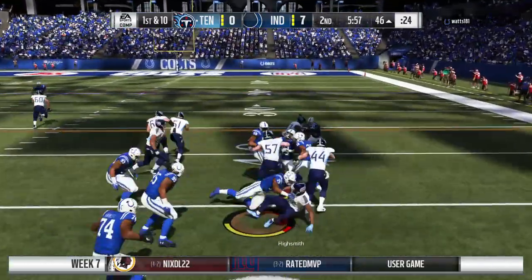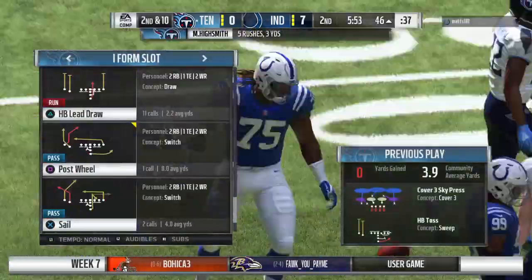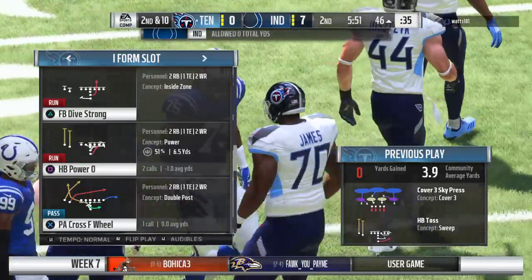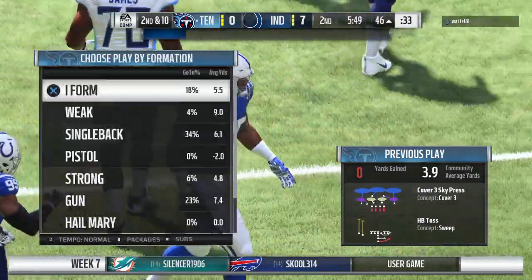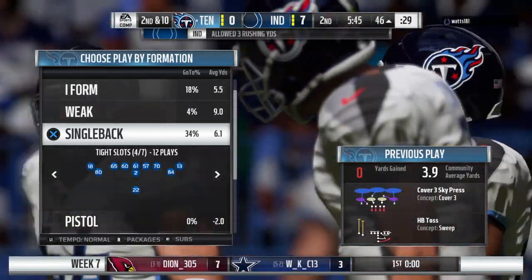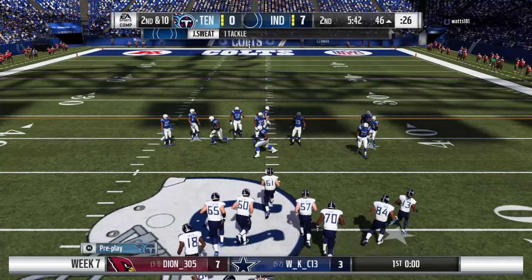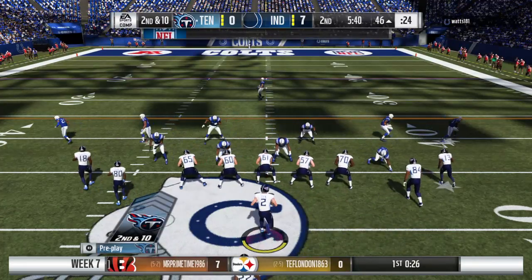Now they'll run it on the toss. Trying to bounce it outside, but he's only able to get it back to the line of scrimmage. It was Josh Sweat who got him down on the defensive side. The stop for no gain brings up 2nd and 10 from the 20.